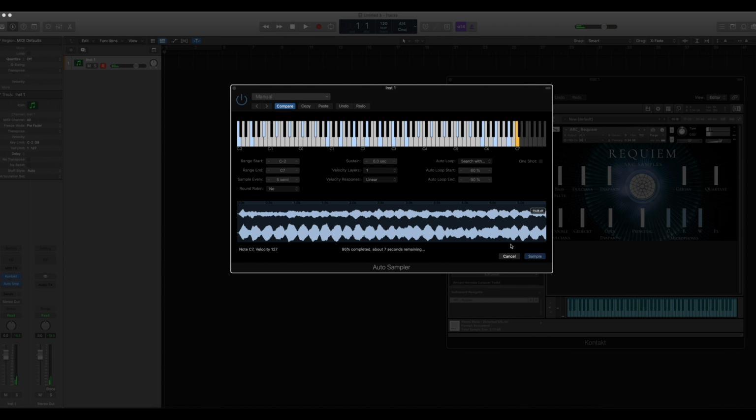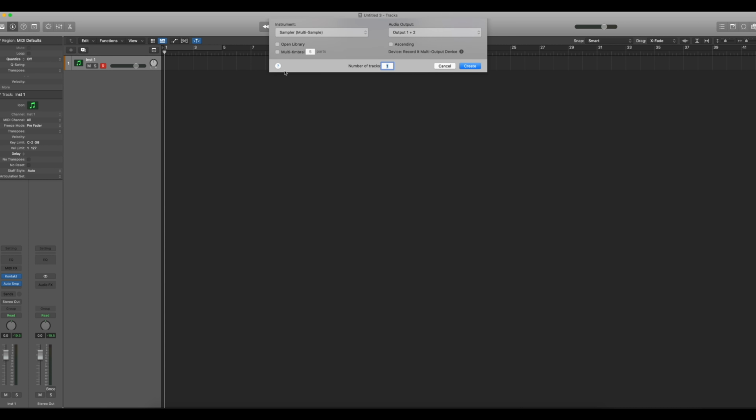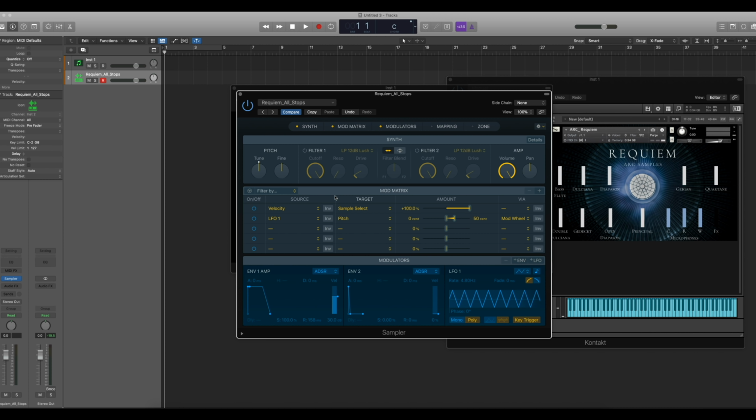So that took around 3 minutes. So once it's done, let's see the result. So I'm going to open up Logic's new sampler. I'm going to go to the drop down, search for auto sampled and click Requiem.